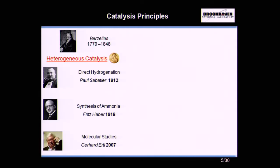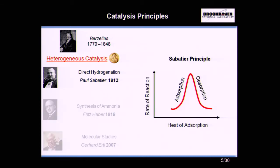Since the introduction of the concept of catalysis by a Swedish chemist, Berzelius, in the 1800s, catalysis has played a vital role in chemical research. These are just a few of the scientists recognized for their pioneering work in the field. I would like to highlight the work of Paul Sabatier in hydrogenation, who was one of the first scientists recognized in the field with a Nobel Prize. And one of his legacies is what is now known as the Sabatier principle.